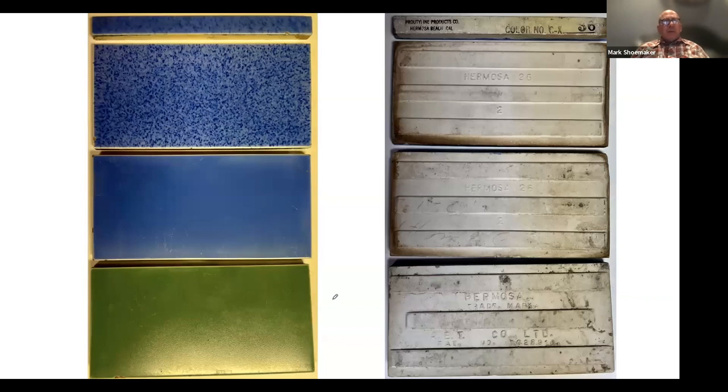Here's some other early tiles. Up here, you can see this was a PROUTYLINE tile. And that same glaze, I would say, and colors were used by AETCO. On this one down here in the bottom right, you can see the patent numbers. Different old tiles have patent numbers. If you look those patent numbers up, they all relate back to TC Prouty.